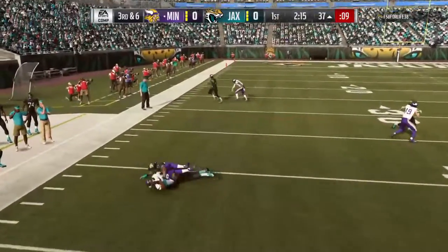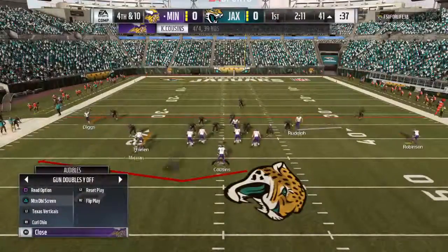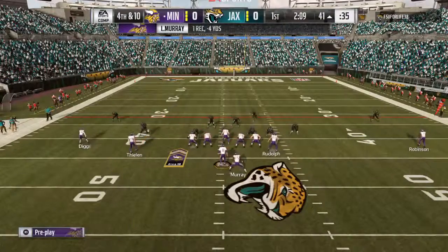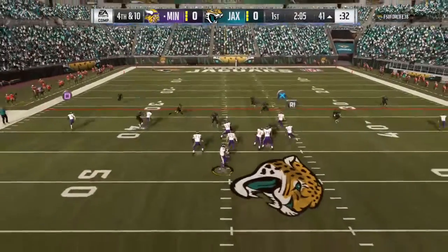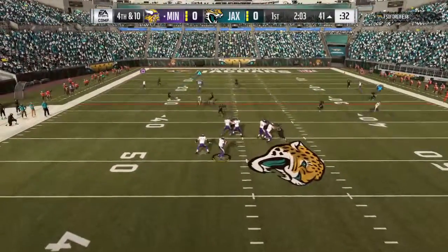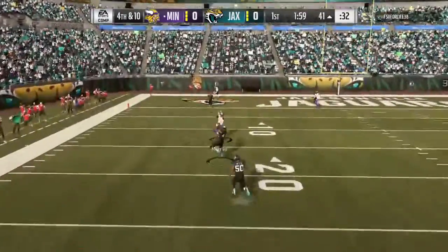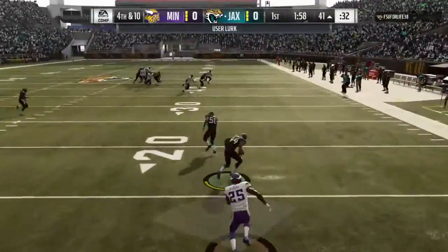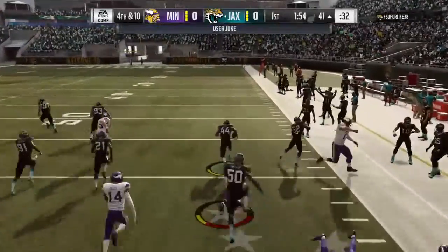Cousins. He's going to flip that out to the flat. It's complete. And he'll lose yardage here. Back at the 41. Losing 4 yards that time. And now it's 4th down. Throwing is Cousins. Now he's flushed out left. He rifles one that's intercepted. Picked off by the linebacker, Miles Jack.